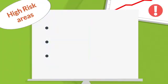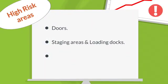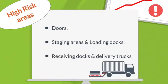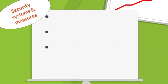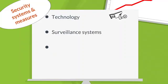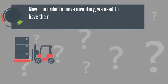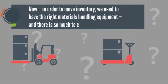It is also important to understand all the high-risk areas in the warehouse, such as doors, staging areas and loading docks, as well as receiving docks and delivery trucks. And of course, there are many security systems and measures that can be used: technology, surveillance systems, body checks, and so forth.